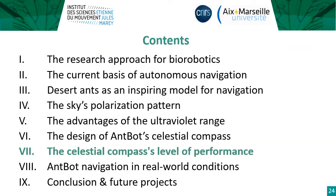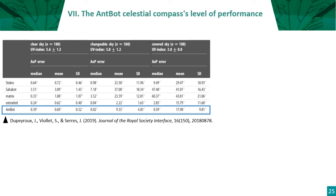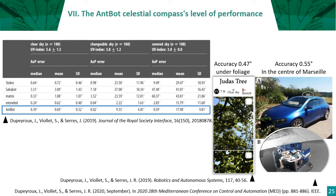Now, I'm going to talk about the celestial compass's level of performance. We compared here our method for estimating the heading, called the AntBot method, to four previous methods. Our AntBot method achieved the best accuracy in all weather conditions. In addition, we tested our compass under foliage and on board a vehicle fixed onto the roof of a car, and its performance remained constant.